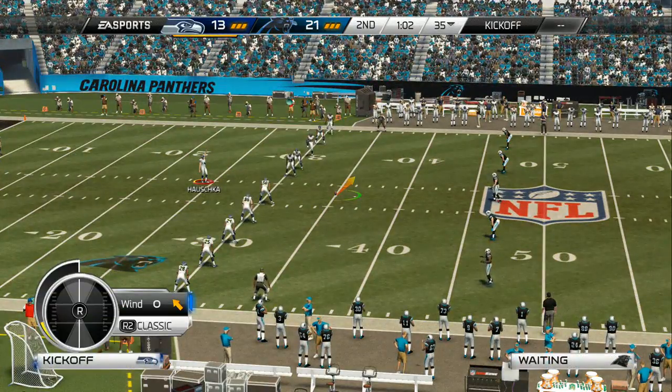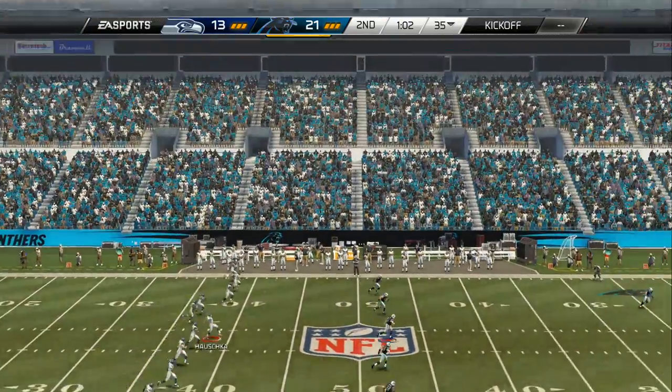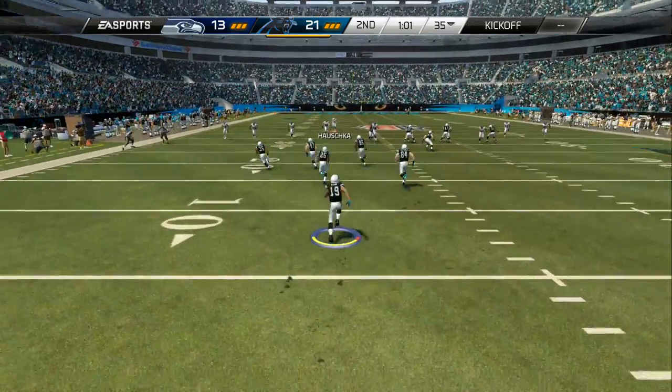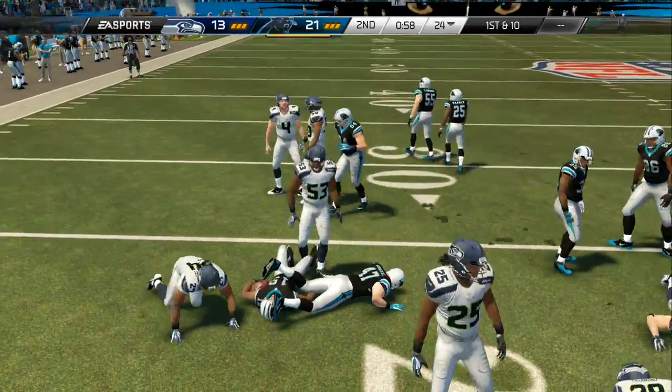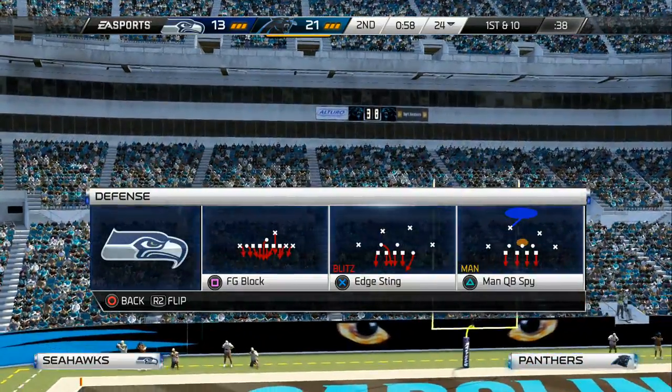Steven Hauschka ready for the kickoff. He's got a chance to return this one. Gets out past the 20 and brought down at the 24.